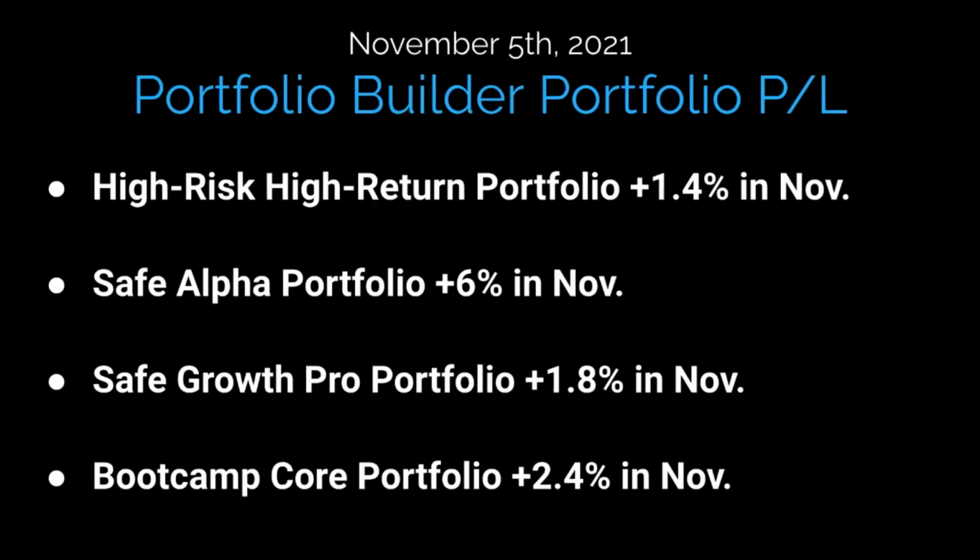And the one really doing well this start of November, and actually really well in October, is the Safe Alpha portfolio, which has a huge bet on the NASDAQ with Tesla driving the entire market higher. In fact, I believe Tesla selling off will probably be the canary in the coal mine to get defensive. So we'll cover that and more.